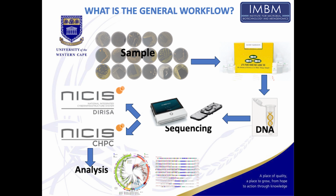And now you've heard this several times. The data then gets transferred to DERESA for long-term storage and to CHPC to do some of the data pre-processing, assembly of the genomes, and some of the analysis. The genomes in general and the data sets are small enough, rather, that we can actually do a lot of it in-house as well if we need to.